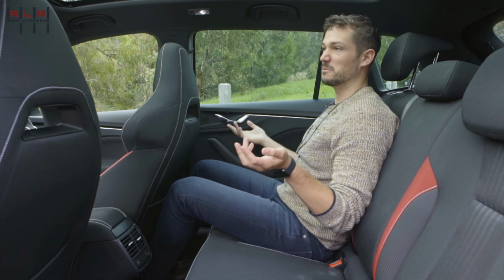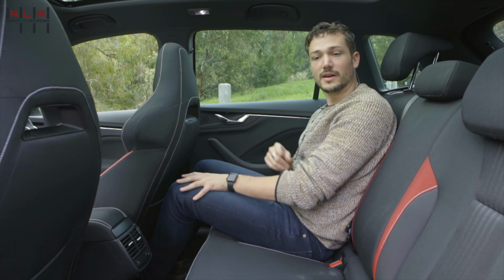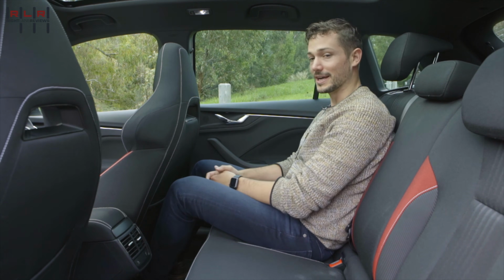I reckon it's probably a bit more comfortable back here than the Yaris for sure, and definitely more room than in the Puma, but there aren't any cup holders, but you do have this big sunroof again, and it makes everything feel nice and bright.